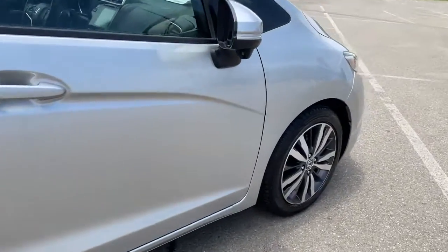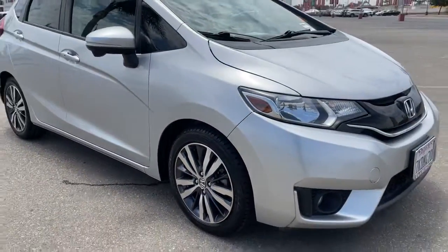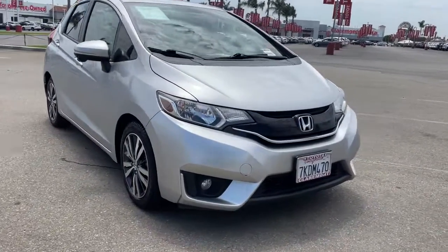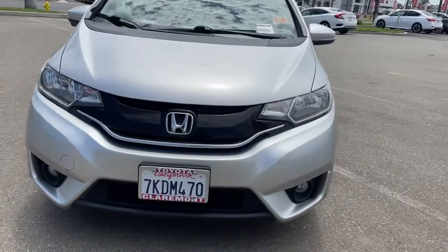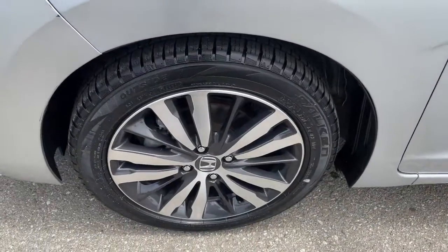The following are some of this vehicle's highlighted options: sunroof, moonroof, backup camera, keyless start, fog lamps, heated mirrors, Bluetooth connection, steering wheel audio controls, heated front seat, aluminum wheels, stability control.